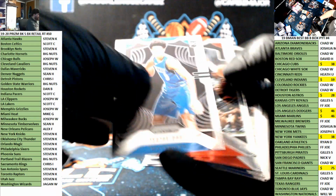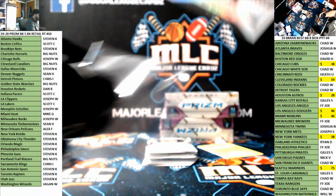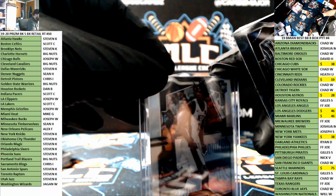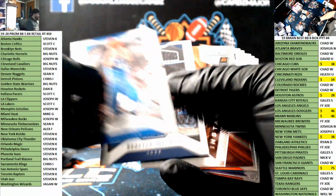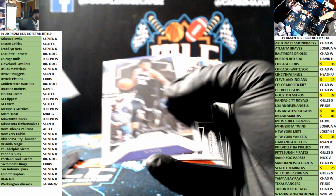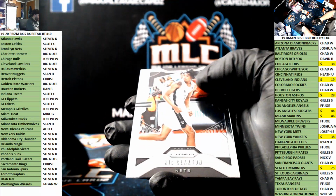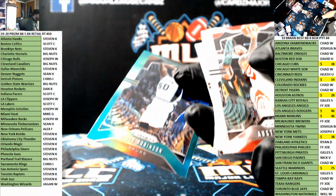That dude again, the wrong Luka, Roby rookie. Silver Claxton for the Nets. Donovan Mitchell, Jalen McDaniels rookie, Cameron Johnson, it's a nice one, Hachimura for the Wizards. Donovan Mitchell, Nassir Little. Come on, silver rookies. Pete Maravich again. Claxton. A green David Robinson for the Spurs.